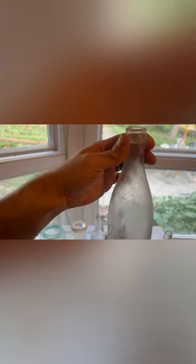And then the best bottle. It says W.H. Dunn and Bro, Hagerstown, Maryland. It's blown in a mold. Does have a little bit of staining, but there's really no rash to it at all. This thing must have recently washed out. Just a really nice bottle.